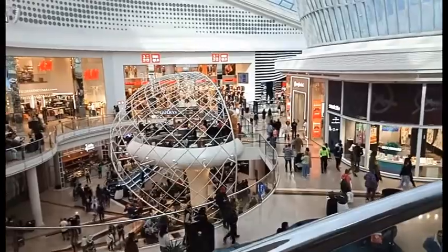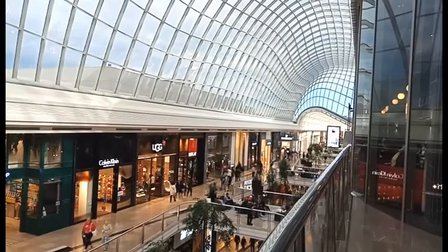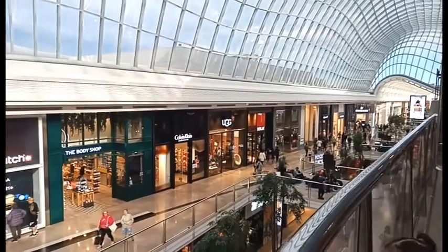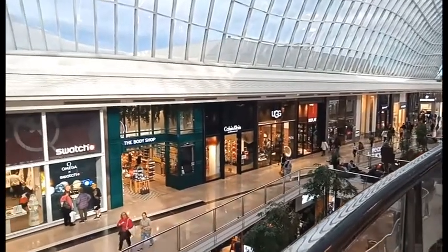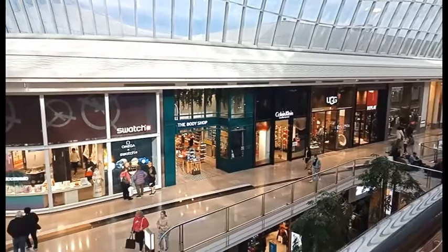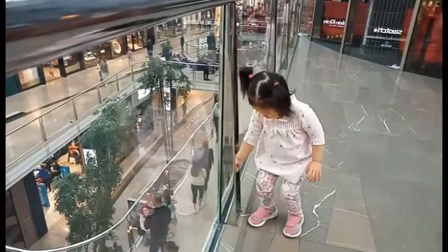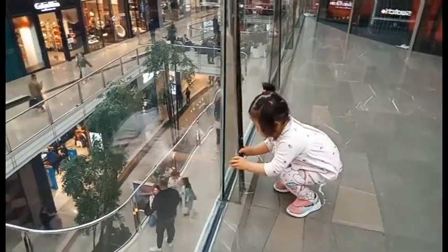As you can see, it's a huge shopping centre, one of the biggest shopping centres in Australia. There are lots of restaurants in here as well. It's one of the indoor places I would recommend going to. If you have children, I would highly recommend this place.